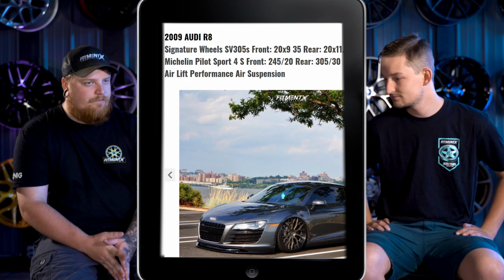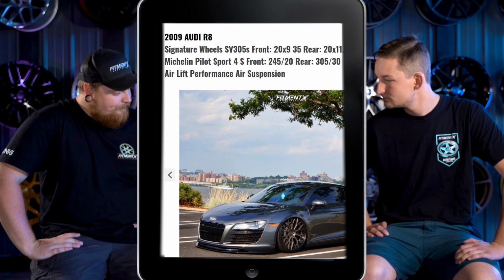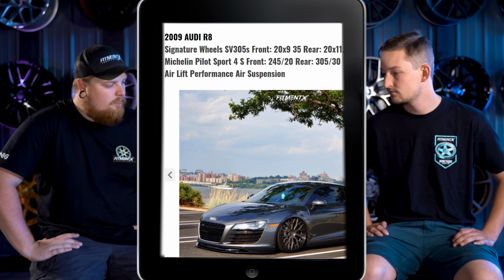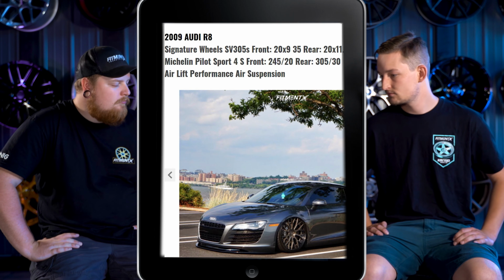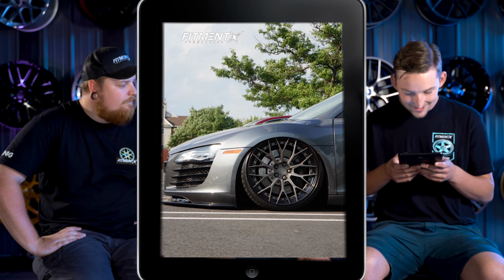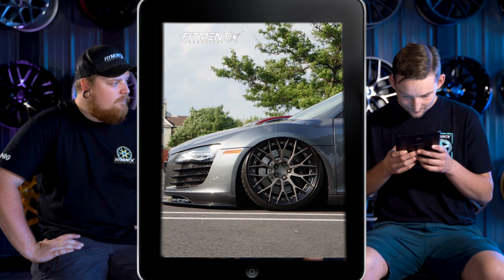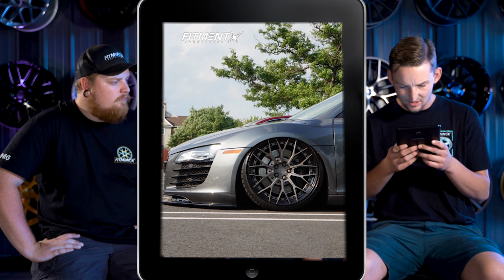On some Signature wheels, SV305s. So he's got 20 by 9 plus 35 in the front, 20 by 11.5 plus 39 in the rear, on some Michelin Pilot Sport 4S's, on some Air Lift Performance air suspension. Ooh, those wheels are crispy. They are wild. I love the color combo of the wheels. I love that dark bronze gunmetal. I'd like to see an interior shot.